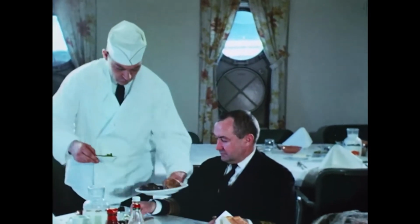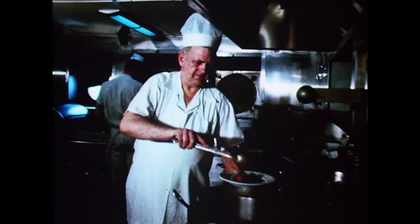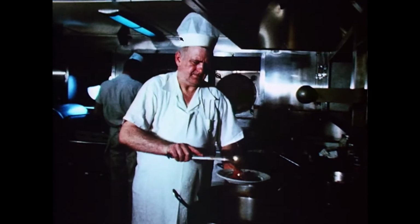Good food plays an important part in keeping crew morale high on a long lake voyage. And the food aboard the William Clay Ford is some of the best.